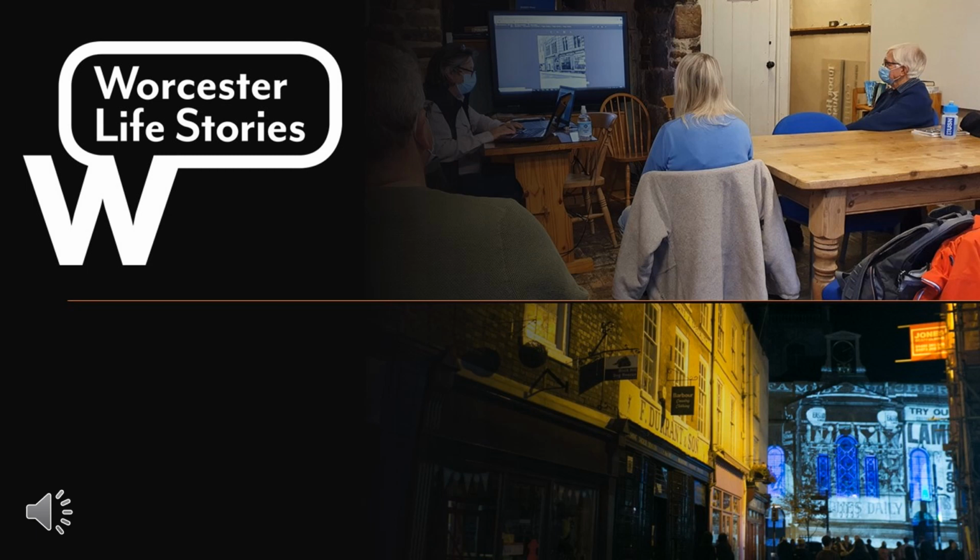It works a bit like an online photo album. It's free to create, unique to you, and a space where you or your family or your carers can upload photos, memories, recordings and video clips. It means that everything about you can be saved in one place, and it's a private space, so only those you allow can have access to it.